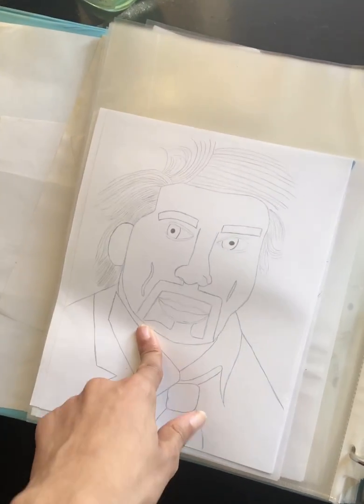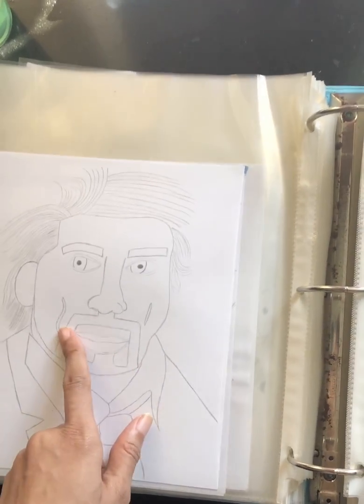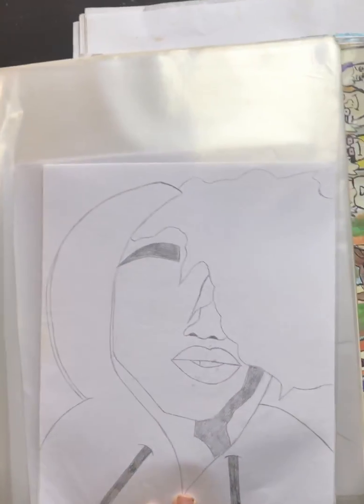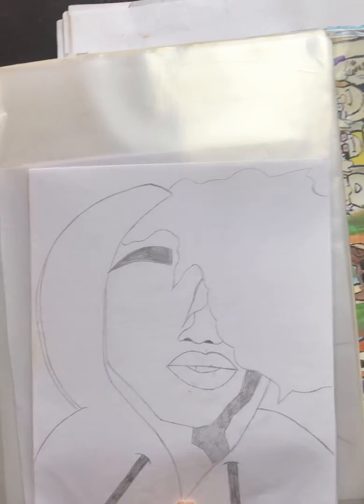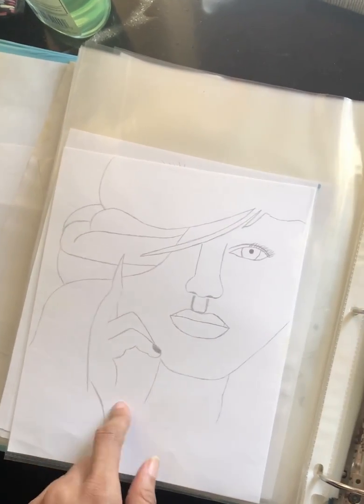This guy did not come out successful. He does not look how he's supposed to look. Look at his beard and whatever. He looks like a serial killer. She came out exactly how she's supposed to look. She doesn't have any eyes or anything like that. But yeah, she's pretty cool. Yeah, she's fine the way she is.